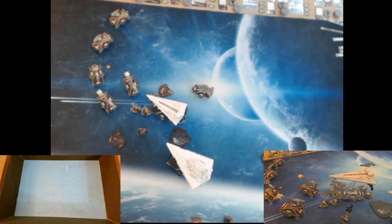I'm actually surprised at how efficient my fighters have been killing your fighters off, or how little points I've had. I needed one X-Wing. Yeah, but it wasn't thematic. I thought about bringing an X-Wing, but it wouldn't have done what I wanted it to.